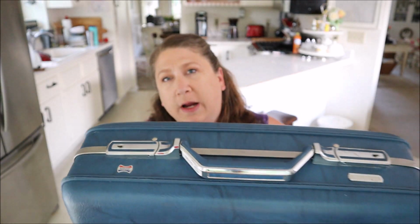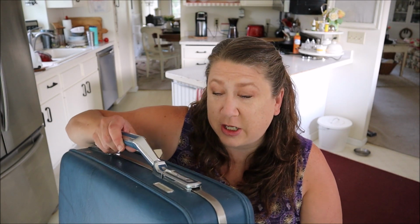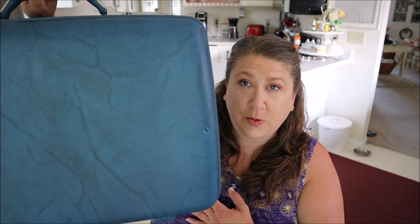And it is in great condition. This one actually has the little divider in between the two sides inside of it, which I think is really cool. And it's got a white interior. So this was a super good deal, and it is in really good condition. So she's pretty excited about that.